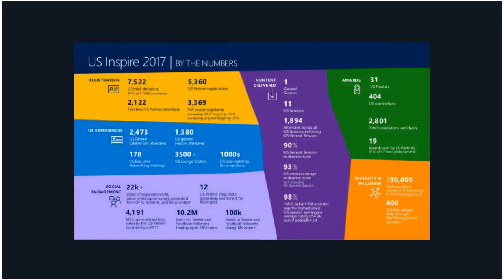But more importantly, I wanted to give you guys the first look at an inside scoop of really just a by-the-numbers look at what happened at Microsoft Inspire from a US perspective. I know this slide is incredibly colorful, which was a theme for the US partner team that we wanted to go with this year at Inspire, but it also has a lot of content. And so I'm going to leave this slide up for a little bit, but I'm only going to touch on a few of the points too.